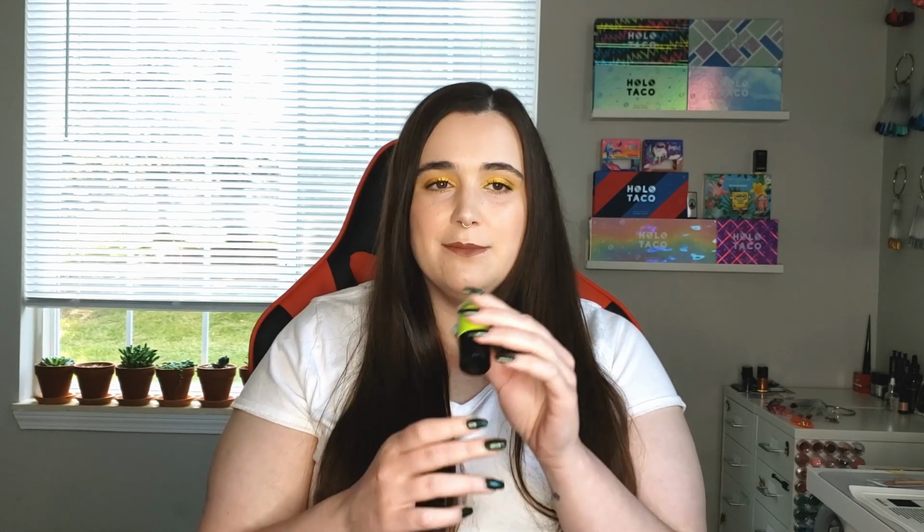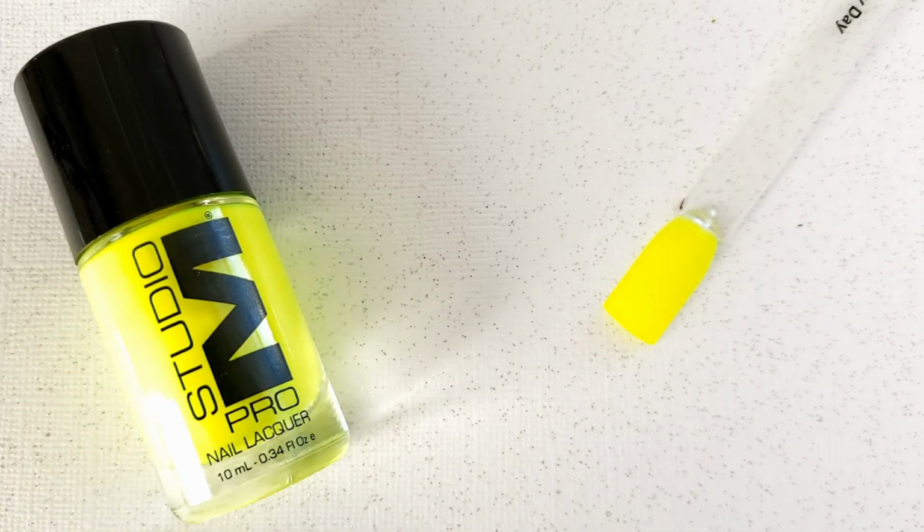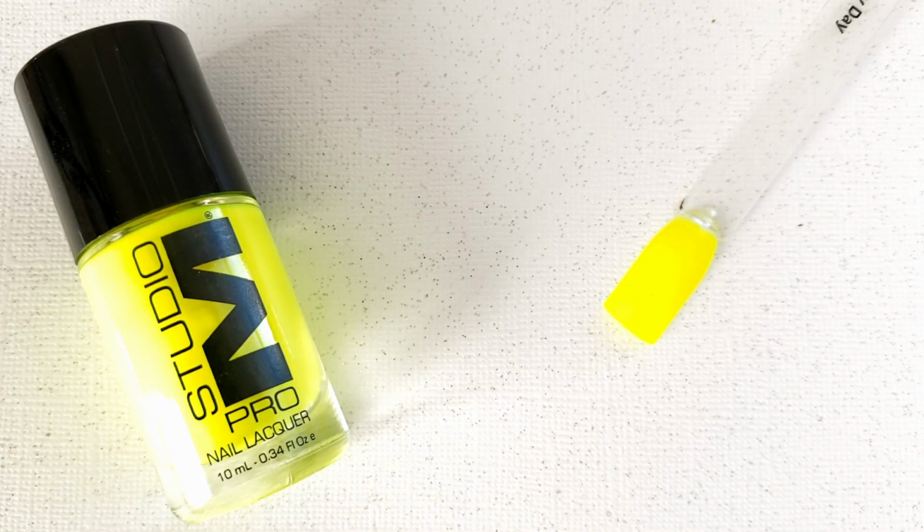Okay, number 2 is one that I can guarantee you is not going to appear on camera correctly. This is Studio M's Highlight of My Day. Yeah, it looks so dull on the camera. This one is eye-searingly yellow.